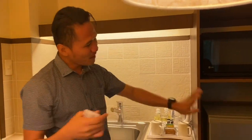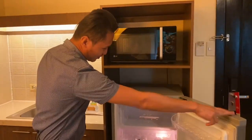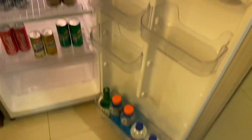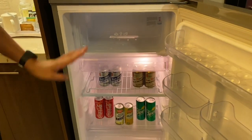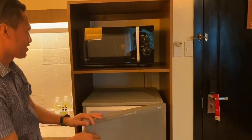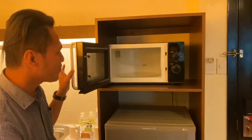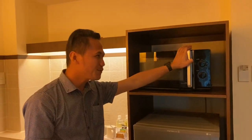And then, of course, yung ating mini bar. We call it mini bar. Ayan. Charan! So, andyan na yung mga refreshments like canned juices, beer, water, ayan. Pero, of course, meron siyang charge. And then, ang ating microwave. Ayan. So, maganda para later on mag-init na lang tayo ng food.